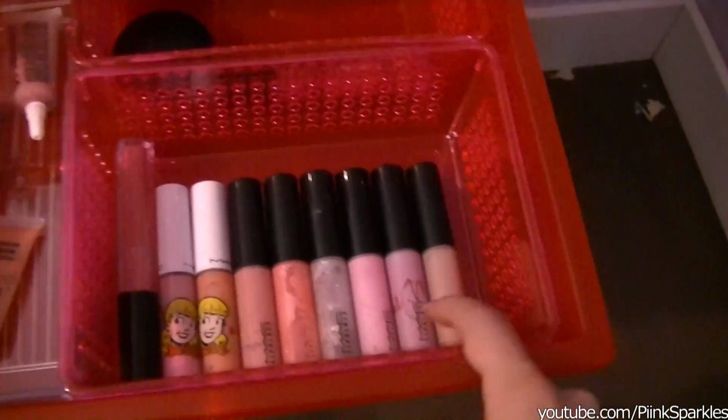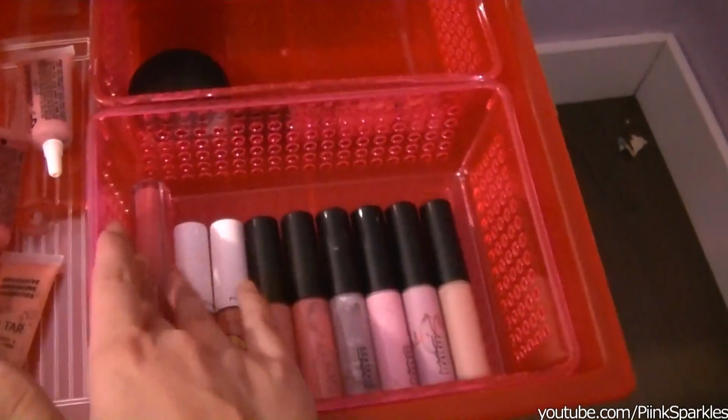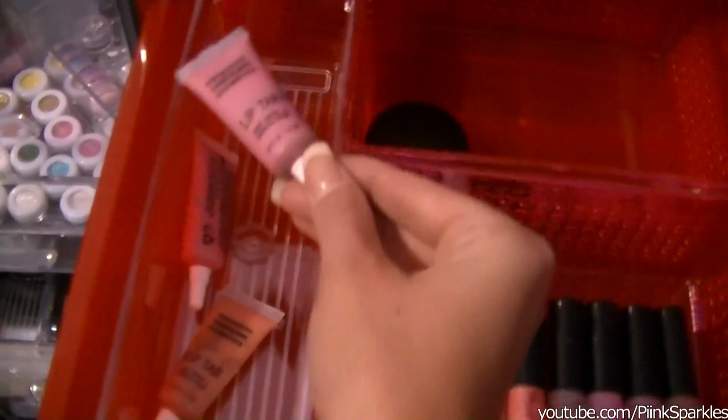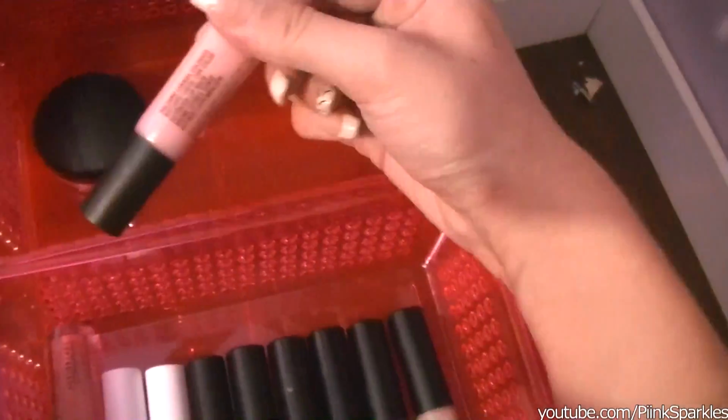Here are all of my MAC lip glosses and lip glasses. Here are all my OCC lip tars. I think I have more, I just don't know where they are. A few more MAC items here. This little pot and this little squeezy tube.